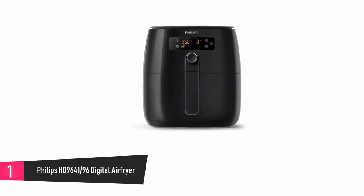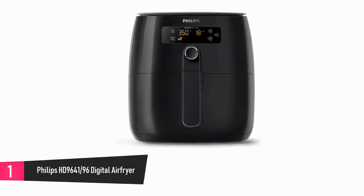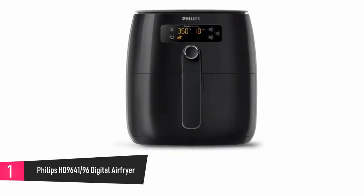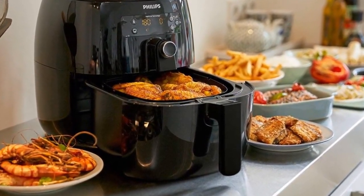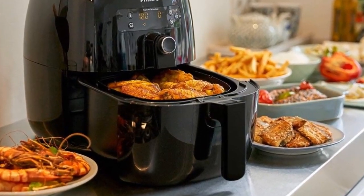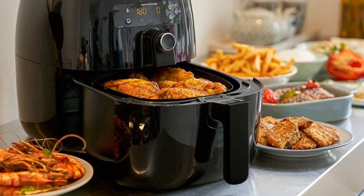At number 1, Philips HD9641 96 Digital Air Fryer. This air fryer is designed with the best quick control dial that lets you set the desired temperature, preset dishes that allow you to do so many things apart from frying, such as baking, grilling, and even roasting. The design of this product ensures that it heats up very fast, and so no preheating is necessary.